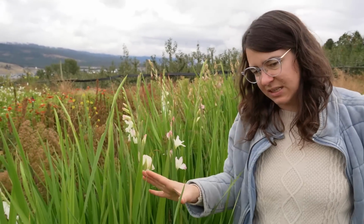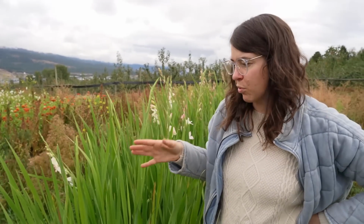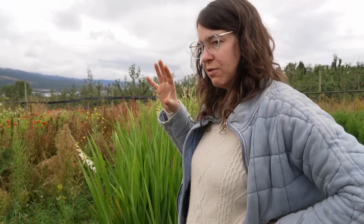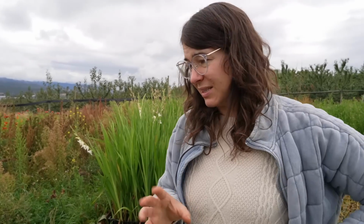Our season, our zone, we're zone 5. Glads should be borderline perennial here, but they're not. We don't get enough snow. So if I want to be able to save these bulbs, which I might, I need to get these inside. And the one thing that I'm really excited about is they're already in crates. So I can just cut the greens off once we get a frost here, and then take the entire crate, put it in my garage and overwinter it, and then pull them out come spring and have another big flush of glads without any sort of work.